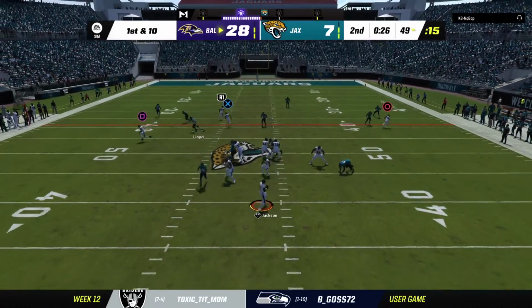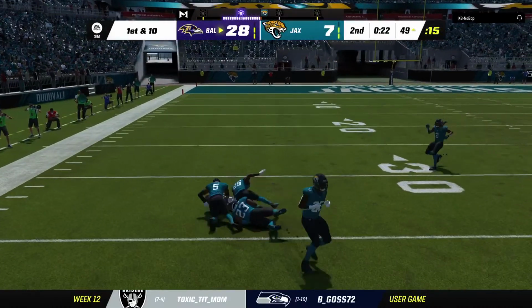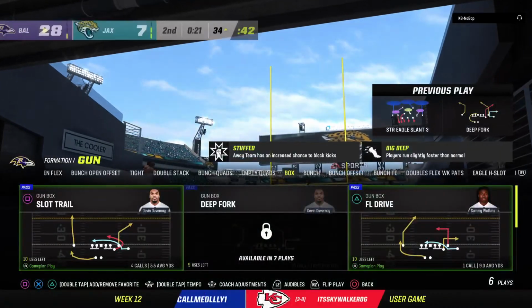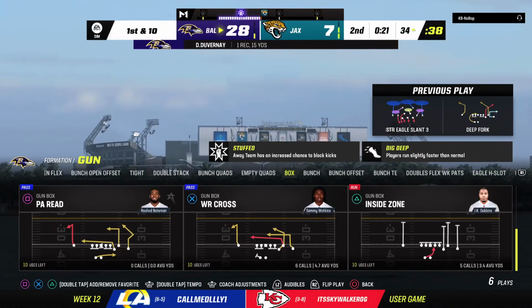Throwing on first down, it's Jackson. That's complete. It's Devin Duvernay. Now another timeout called for by the offense. So that means they're down to one remaining here as we head toward halftime.